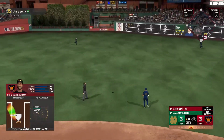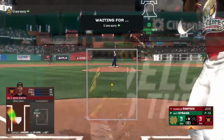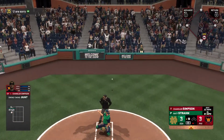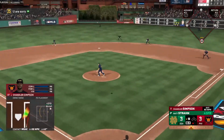Swing and a ball lifted in the air. Makes the grab, and there's one away. Here's the center fielder. 1 for 4 with a double. This one popped up, and that goes foul. Base is empty, 1 away. Here the last half of inning number 9.